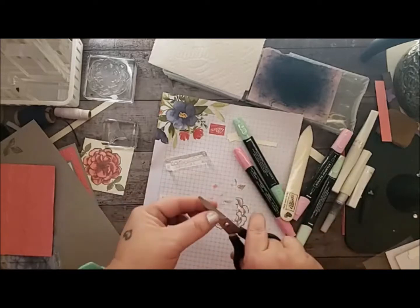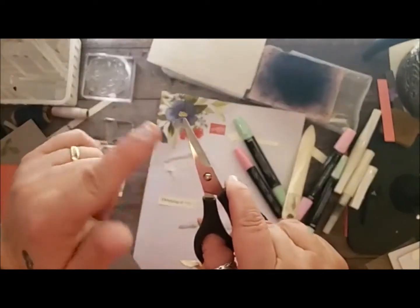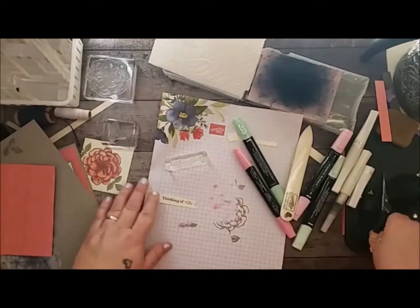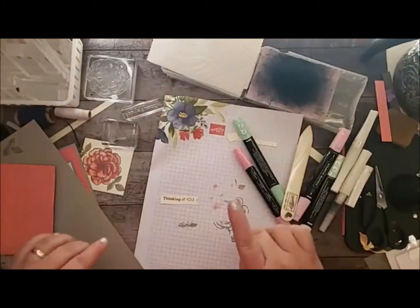I dropped my scissors the other day on my tile, and it smooshed them up. My husband had to use his grinder on it, so I could still use it because it was snagging. It was terrible. So be careful, don't drop your scissors on tile.